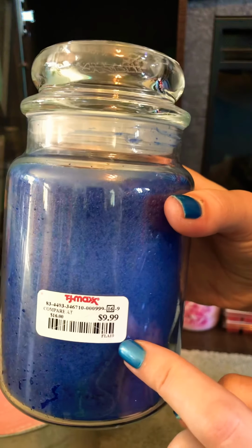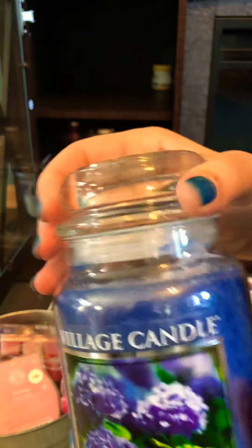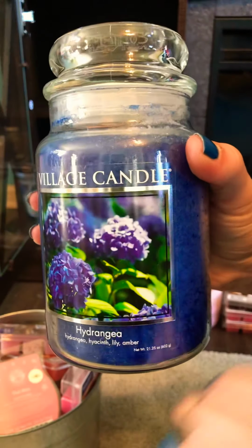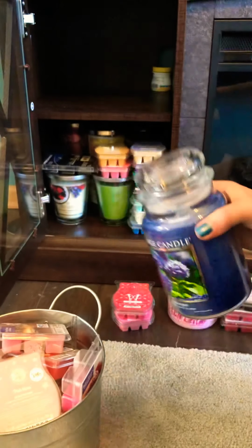So yes, I recommend getting these at TJ Maxx because they are much, much cheaper than you would get at your typical store. But yeah, this just smells like a super strong, true, authentic hydrangea, like authentic. So I'm excited to try that out.